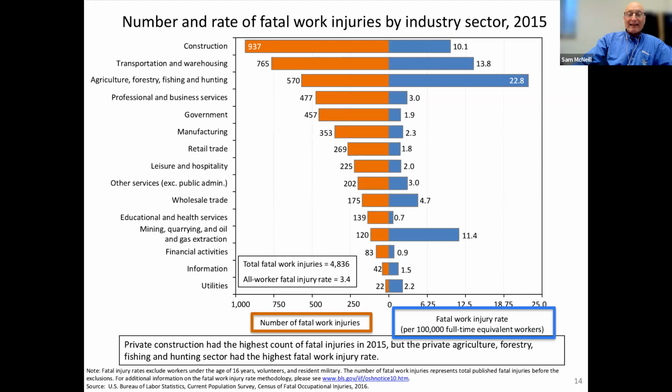This slide is really busy, but on the left, I want to show the number and rate of fatal work injuries by industry. This is for one particular year, 2015 as it happens, but again, this information is available through the Bureau of Labor Statistics for other years if you have interest in looking at that. On the left, the orange bars show the total number of fatalities by occupation. We're looking at construction as being highest, transportation and warehousing second, and agriculture in general, to include forestry, fishing, and hunting, third on the list. But if you look to the right, that is the fatal work injury rate, a number per 100,000 full-time equivalent workers. Agriculture is at the top of the list, again including forestry, fishing, and hunting, at around 23 fatalities per 100,000 workers.